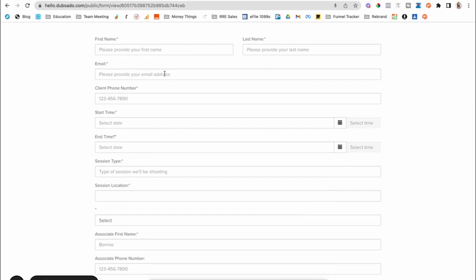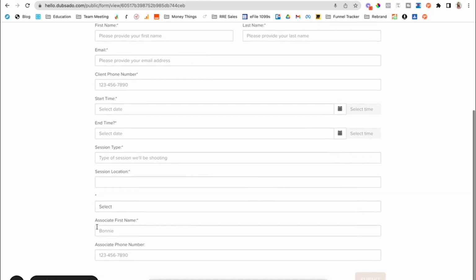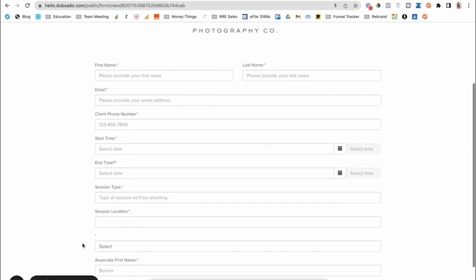Like I said, their name, first and last, their email, their phone number, their start time, end time, the type of session, like a family session, maternity, whatever. We get the session location. The reason that we're collecting all this information is we have it set up to autofill into our contract. So it is automatically putting the start date, end date and end time. It's putting the session type. It's putting the session location. We have associates that shoot for us, so we include the associate first name and the associate phone number, because those auto-populate as well.